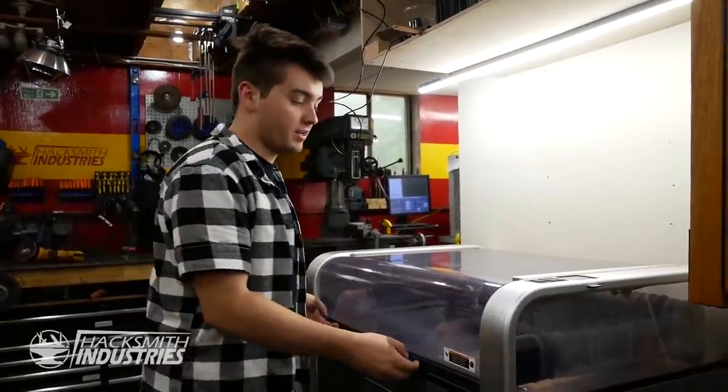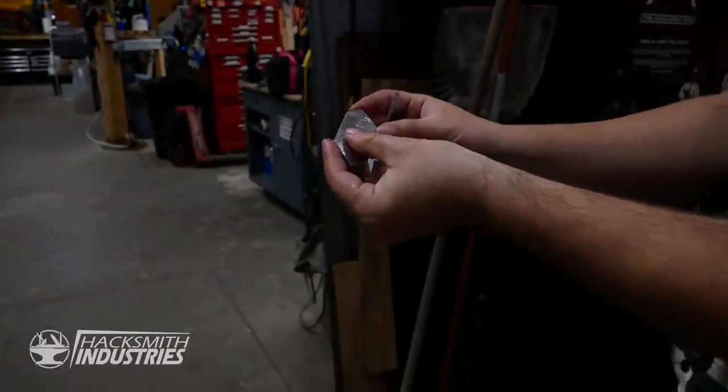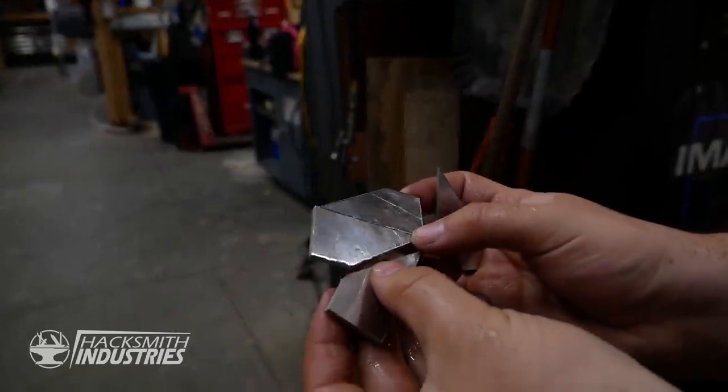All right, so our parts are done. It's been about 15 minutes, and now we can take them off the laser, and just gotta wash all the sand off. Came out way better than the plasma cut parts, just because the laser is so much more precise.